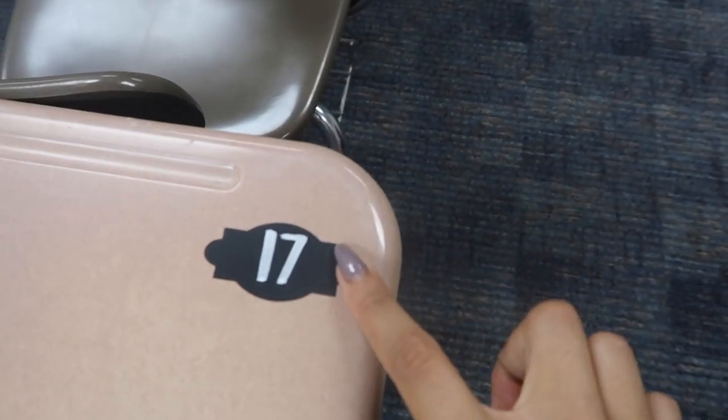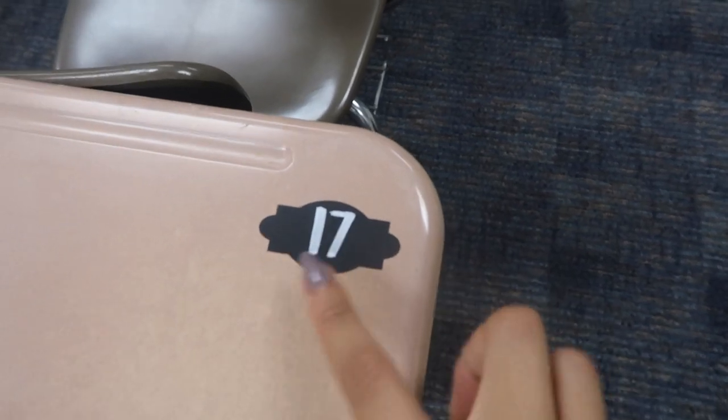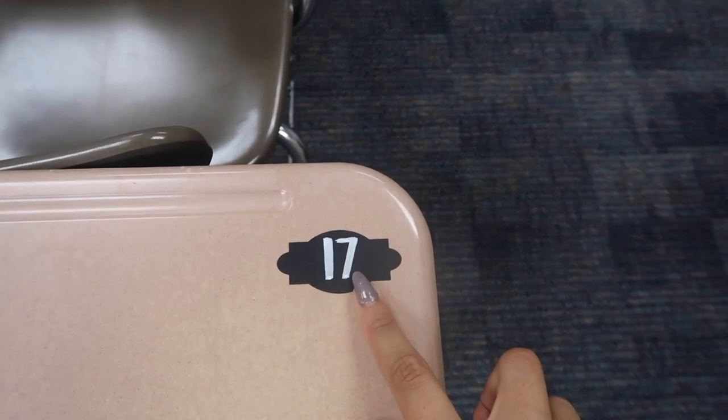Oh, I forgot to show you guys these desk stickers. I got these chalk stickers from Hobby Lobby, and then I got chalk marker or chalk paint to number all of them. So you'll see in the top right corner of every single desk, there is a number.